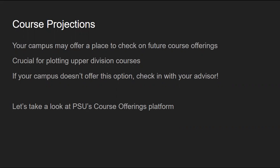Course projections, crucial for plotting your upper division courses, specifically in your major. You may find that you have classes that are required to be taken for your major that may only be offered once a year. Or you may have a sequence that you need to take that's a 2-course sequence that's only offered fall term and winter term. And if you miss it that fall term, you have to wait another year to next fall to take that. So course projections crucial to academic success, specifically once you start taking those upper division classes in your major.